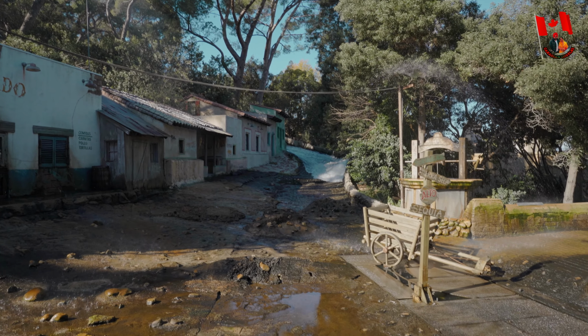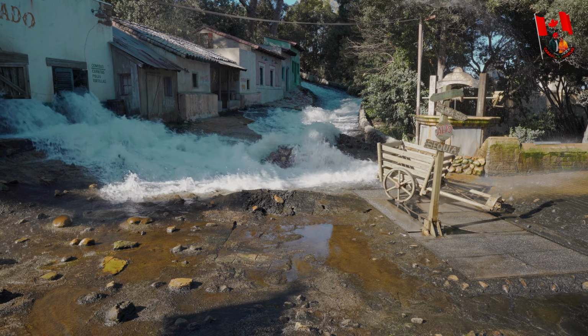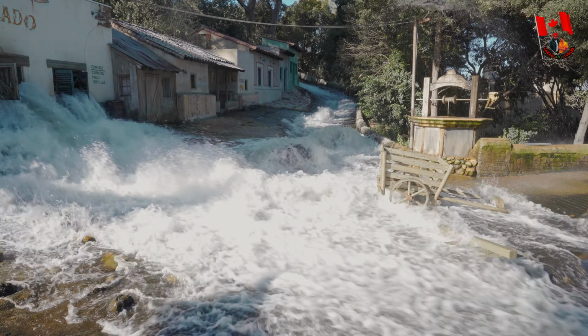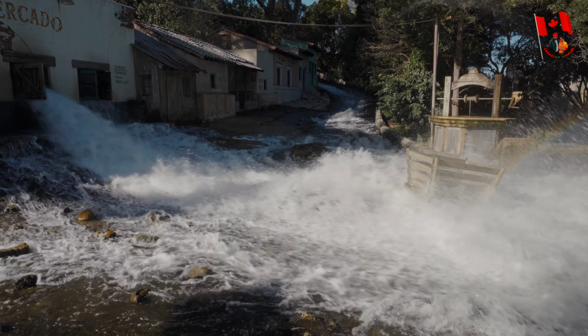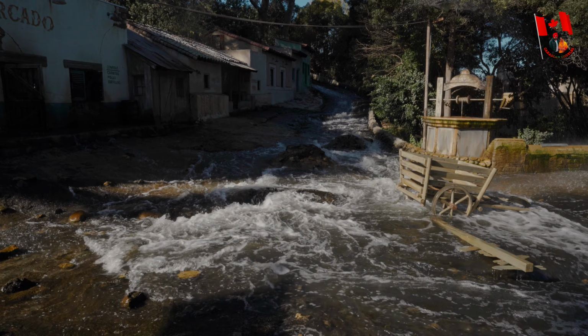Oh wow. Storm again, storm. Flood again, flood. Oh my god. Flood again, wow.